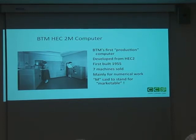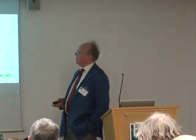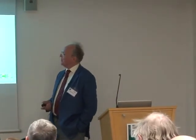This is then the first production computer. They sold seven of these, and very recently I've been trying to get a photograph. There are not very many photographs of the HEC 2M. There were only seven, and I knew where they'd been sold. People, I guess, at a refinery, may have photographs in their archive. Trying to get in touch with organisations like that was tedious.